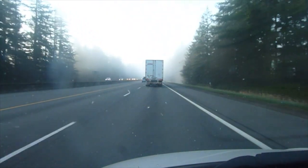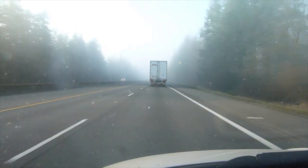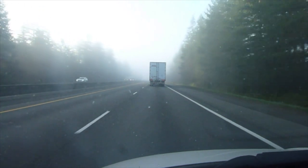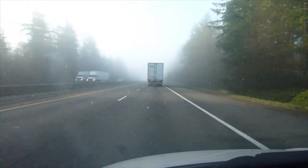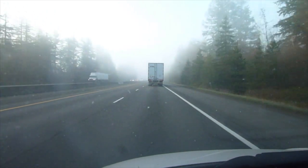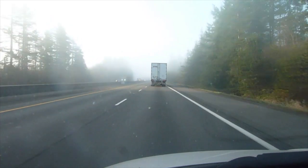State Patrol. I did get pulled over for going too slow once. That was not a problem. I was trying to get home. It was late at night. My charge was low. I wanted to make it. I didn't want to stop.